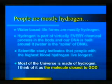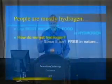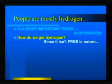It's interesting. I think of hydrogen as the atom closest to God, because in space it's been shown that hydrogen can actually spontaneously appear and disappear. So it just kind of goes into the ether and back. Plus, when you get into water and you understand all the kinds of things about water, it puts you close to God. So our most important food is hydrogen. How do we get hydrogen? You can't just breathe it in like oxygen. We get it from our food, as we explained before.